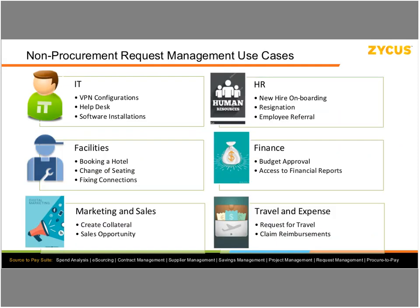I wanted to then share another example, which is a way in which this tool can be used in a more generic fashion. So what we've seen is customers using the request management tool not just for traditional procurement-specific requests, but across different functions. So this tool could be used for IT to request and get approval on software installation or help desk support.